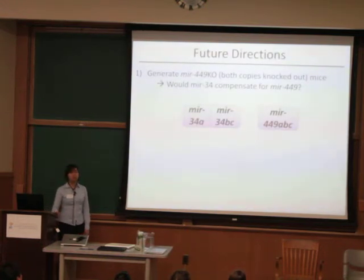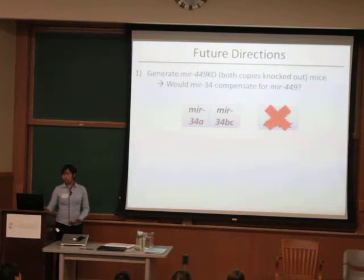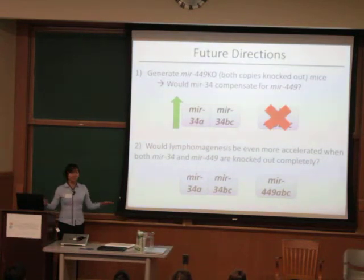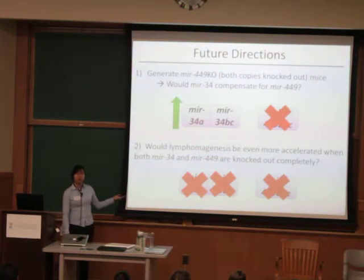So in future directions, what we hope to do is to generate complete miR449 knockout mice where both copies are knocked out, and then see, once we do so, does the reverse occur? Does miR34 get upregulated? Another thing that we're interested in is if we completely knock out everything altogether, miR34 and miR449, would we finally see this even greater acceleration of lymphomagenesis that we originally hypothesized to happen just for miR34?